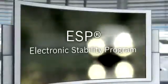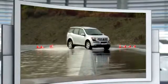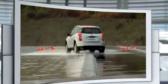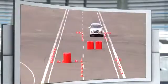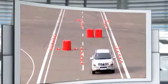ESP stands for Electronic Stability Program. This crash avoidance technology intervenes instantly should the vehicle go into a skid or no longer respond to the driver's steering intention and brings it safely back on track. Let's take a look at the safety benefits of ESP in practice.